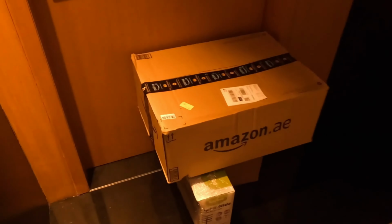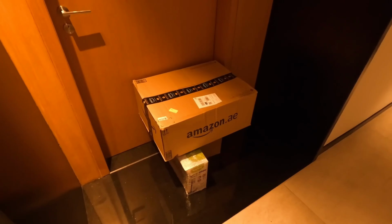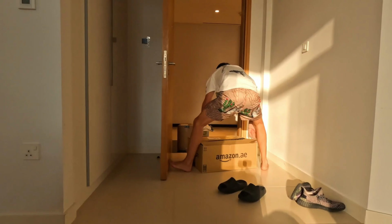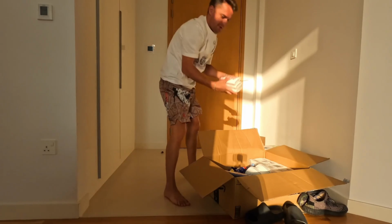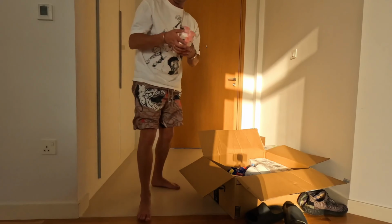What do we got here? These are my first packages from Amazon. Gotta unpack them now. So, here's what's in the box. The first thing is soap. I got 3 bathrooms. Let's bring them in here. 1, 2, 3. Life's getting better, more interesting.